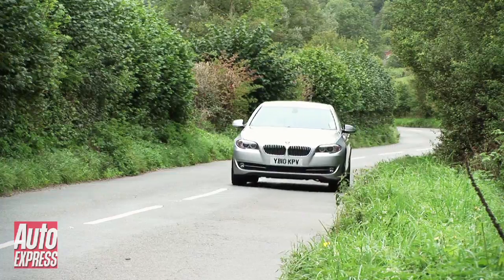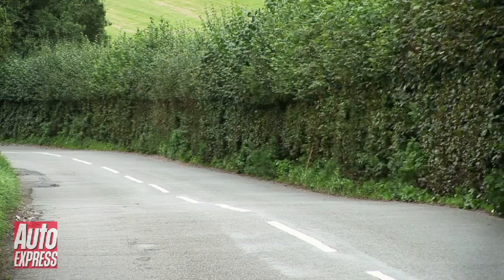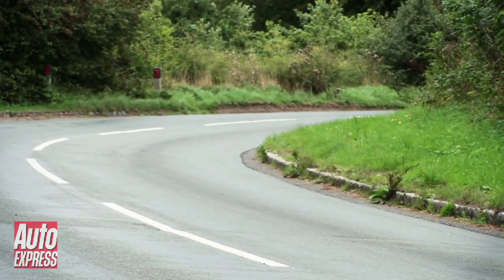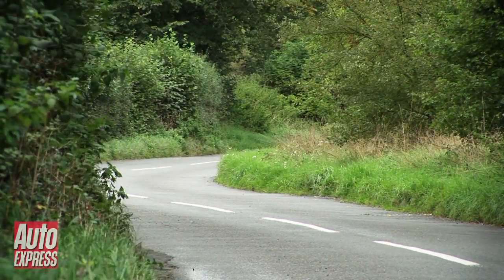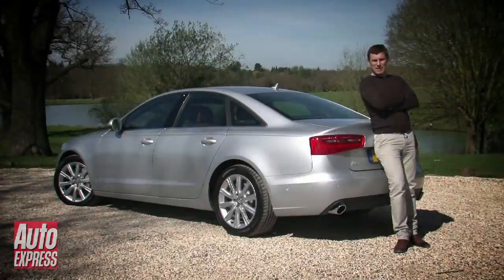But while the BMW is the most fun of the 3 cars to drive, you have to pay extra if you want it to handle as well as it can. And while the 520D matches the entry-level A6 exactly for emissions and economy, plus undercuts it on price by around £700, it doesn't have sat-nav as standard, won't hold its value as well come resale, and isn't available with all-wheel drive. So then, it's judgment time.